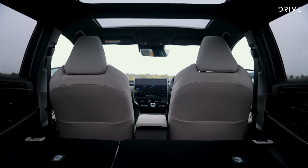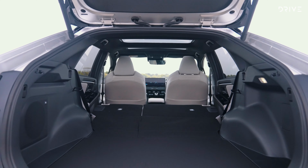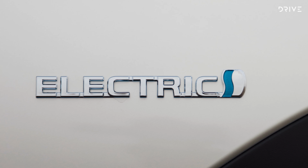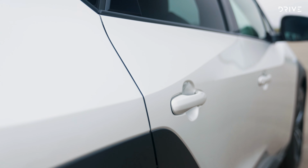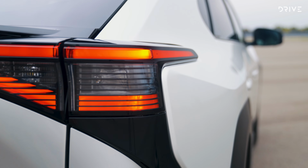Drive was invited with other local media for a brief preview of the Toyota BZ4X, so this is far from a comprehensive test. We drove it in controlled conditions, so we only had limited insight into the pros and cons of this model until showroom arrivals later this year.